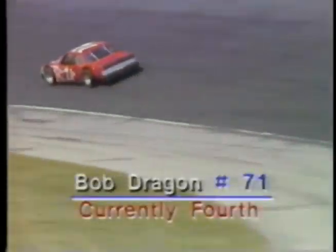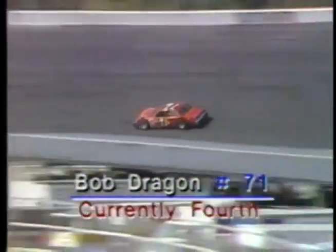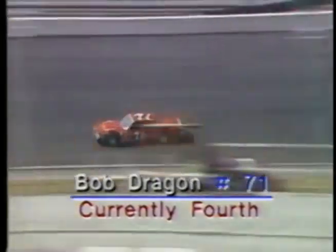Randy LaJoie and John Paul Cabana running literally bumper to bumper in the number 1 and number 2 spots. Car number 71, Bobby Dragon, has now fallen back to 4th due to his pit stops. And in the pits with his crew chief, Frank Woodward, is Brock Yates.